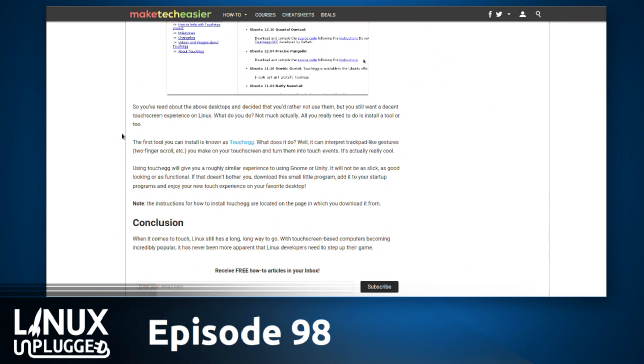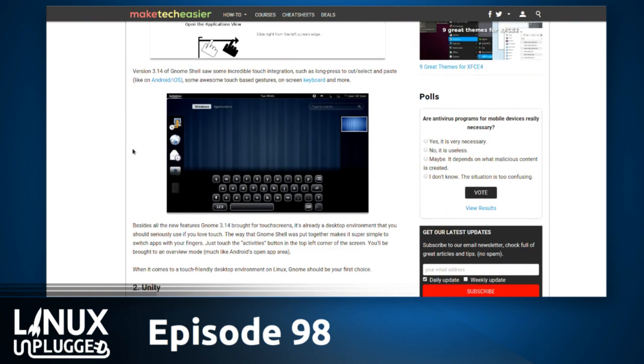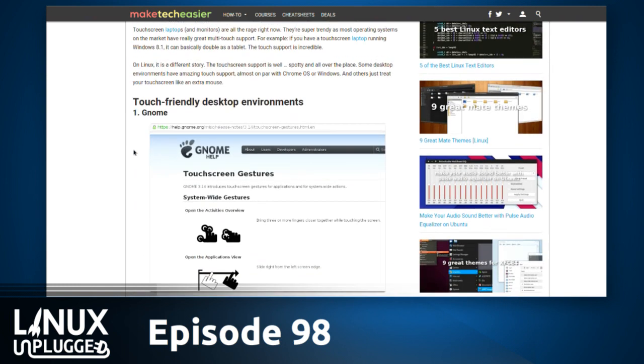But in here, he says, when it comes to touch, Linux still has a long, long way to go. With touchscreen-based computers becoming incredibly popular, it's never been more apparent that Linux developers need to step up their game. And remember, GNOME and Unity were both very much built around touch. Unity has great touch support. Plasma and Plasma Active have great touch support. So, anybody in the mumble room right now using a touchscreen? Anybody?